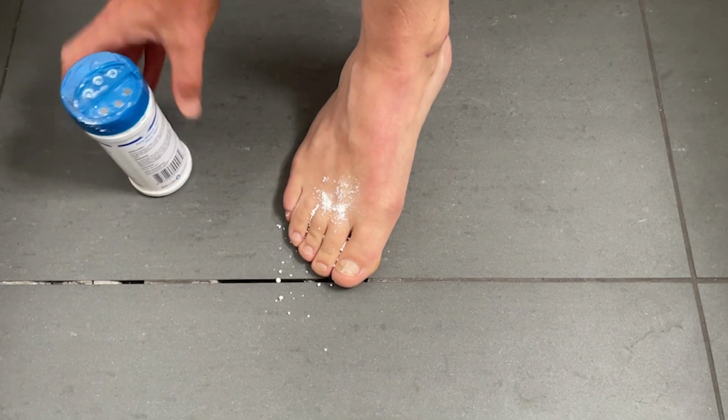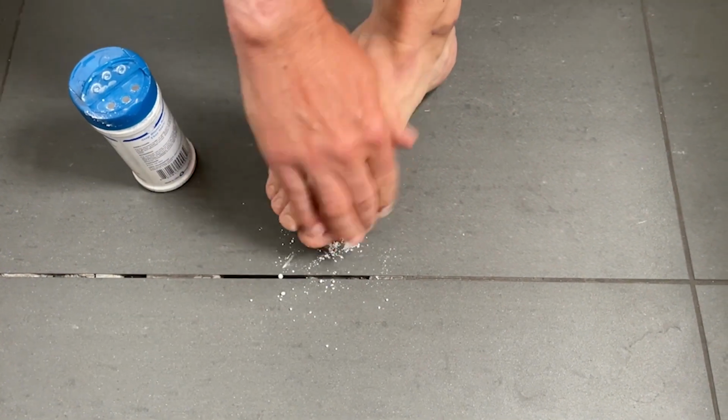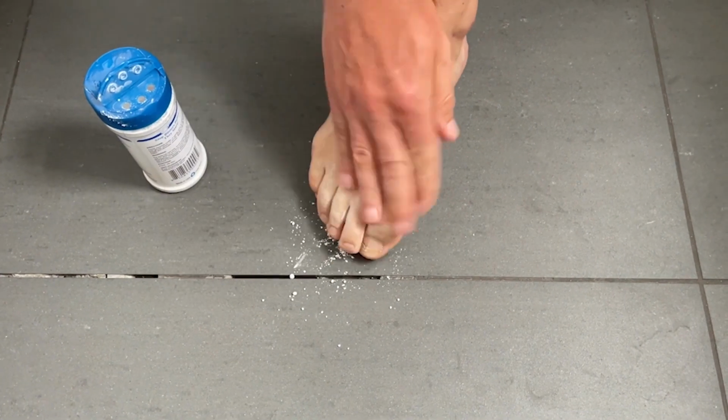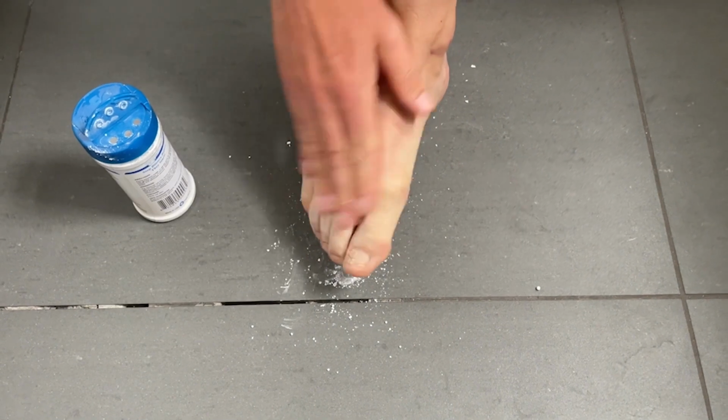Now, I rattle on a lot about 2Toms Sport Shield anti-chafe solution, but 2Toms have also got another secret weapon that I swear by when I'm running ultras, particularly in hot, humid or wet conditions. If you sprinkle some of this talc-like powder liberally onto your feet and into your socks, it creates a barrier that lets sweat out but keeps moisture at bay. So the sweat can get out, the moisture doesn't come in. That cuts your risk of damp-induced blisters.